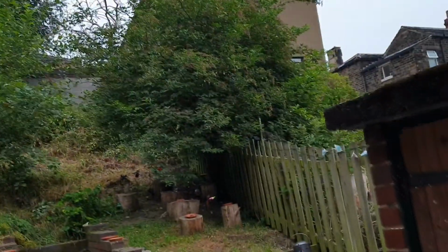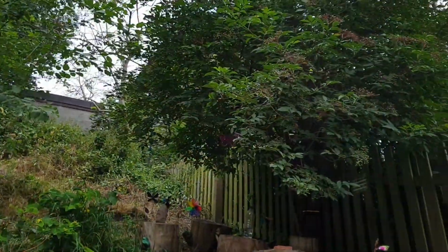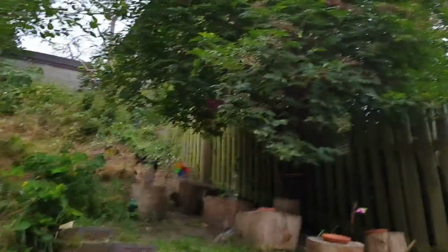Not even finished and the ball just come down. Right, let's see what happens here when I go back up. I have to nip back inside to sort Doggo out. Let's see if Little Robins will come down this morning.